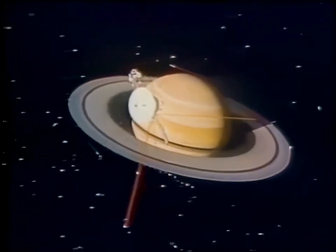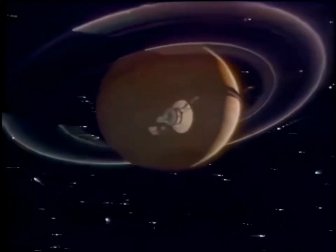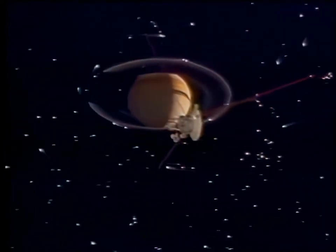As Voyager swept by, it detected hot gases surrounding Saturn that are 600 million to 1 billion degrees Fahrenheit, the hottest gases ever observed in the solar system.